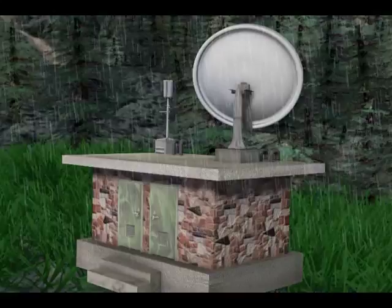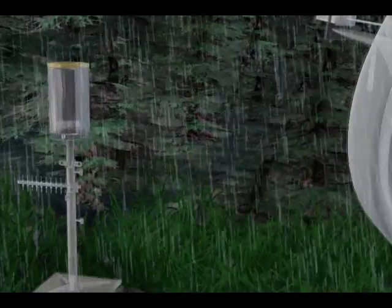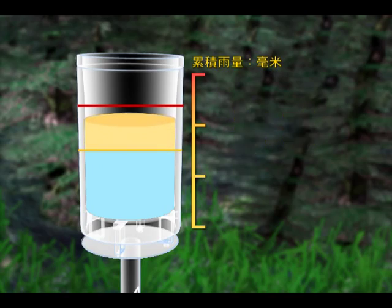A rain gauge is used to record on-site rainfall. At the moment, the warning model for the debris flow alert uses rainfall intensity and accumulated precipitation as warning indexes to determine whether rainfall has reached the threshold, and thereby release timely red and yellow alerts to high-risk areas where debris flows are likely to occur.